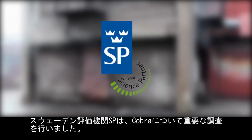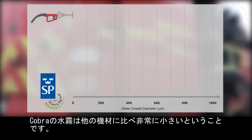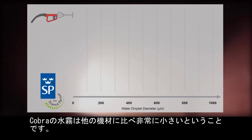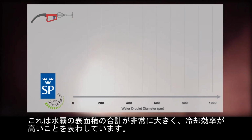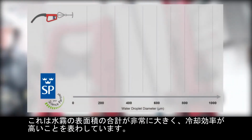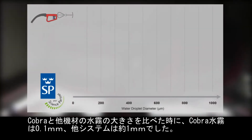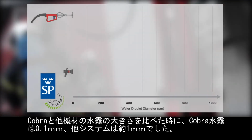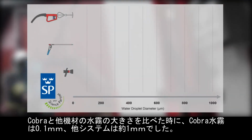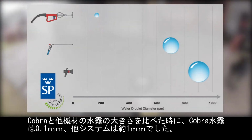SP Technical Research Institute of Sweden has done considerable research on the Cobra. Most significantly, the drops are extremely small compared to any other systems in the marketplace. This means that the total surface area is very high from the Cobra, and hence the efficiency of the cooling effect. When comparing the Cobra drops to drops from high-pressure nozzles or fog nails, the distribution of droplets is 0.1 mm for the Cobra and almost 1 mm for the other systems.